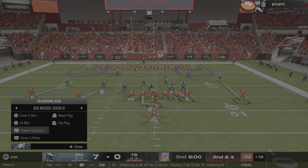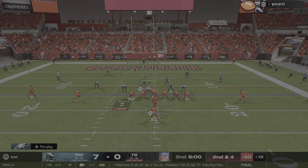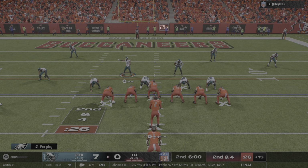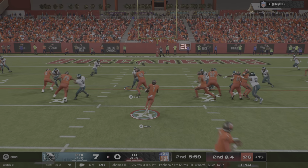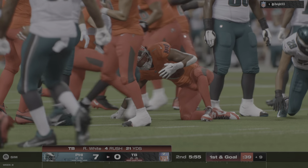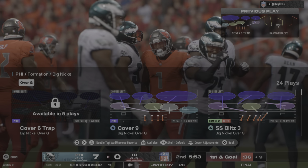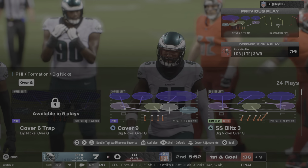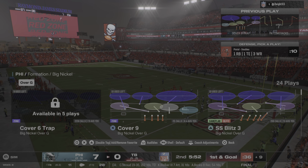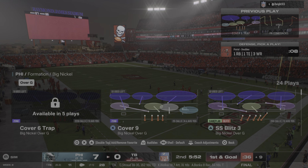This 2nd and 4. Now back to the ground game with White. And now they're inside the 10 as he's brought down at the 9. A 5-yard gain there makes it 1st and goal. That solid gainer will put them on the doorstep of the end zone. More importantly, it gives them a fresh set of downs. Nice work right there.